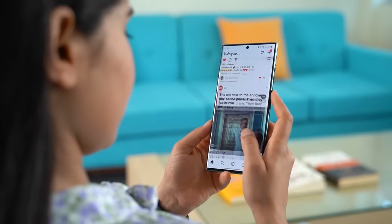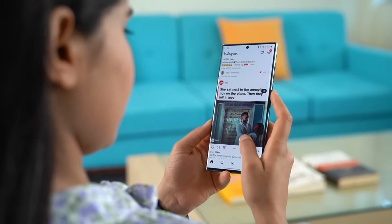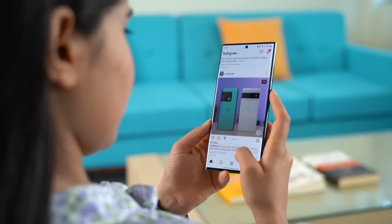So basically all my personal accounts, WhatsApp, Instagram, Messenger, all are here. And after using the Galaxy S22 Ultra for a good number of days, I am finally ready to give you my final long-term verdict about it.